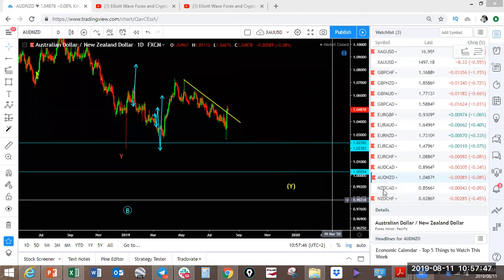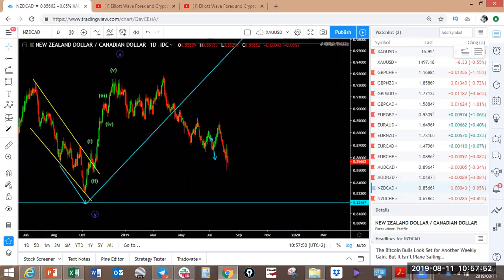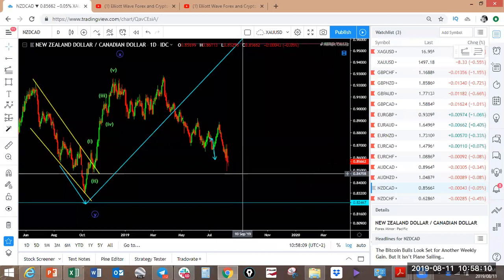Okay, so that is AUDNZD. NZDCAD, still expecting further downside. 1, 2, 3, 4, and a 5. 11 swing sequence here. W, X, Y, X, Z. Okay, so that's what we're looking for here. NZDCAD continues in pattern to the downside.